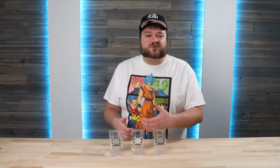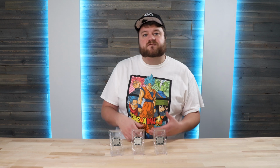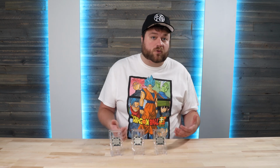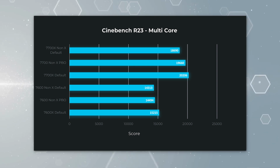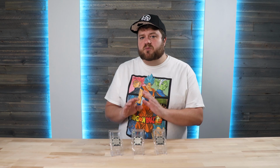The lower end parts don't see as much of an uplift with PBO because they have fewer cores and therefore more thermal headroom at 65 watts. But even without Precision Boost Overdrive, they're pretty close to the X models. So that's it? Non-X is better? Well, it's a bit more complicated than that, because there's something a lot of people don't know. Precision Boost Overdrive does not raise your clock speed above the rated boost clock.